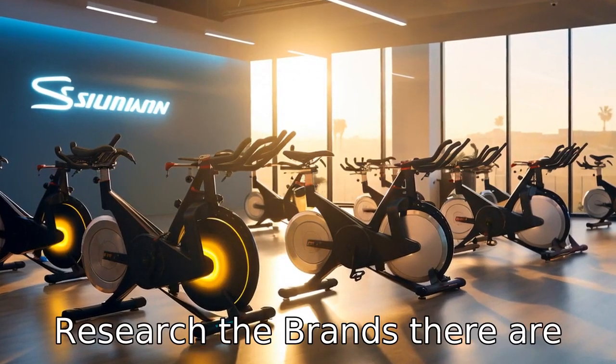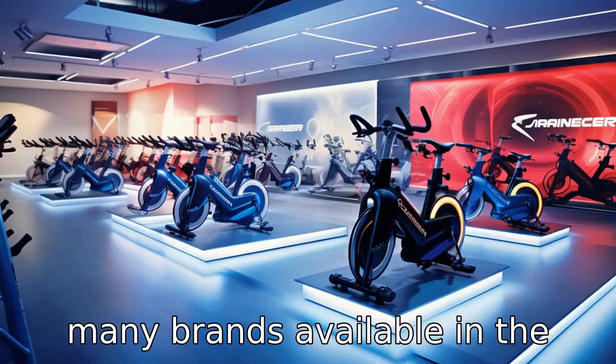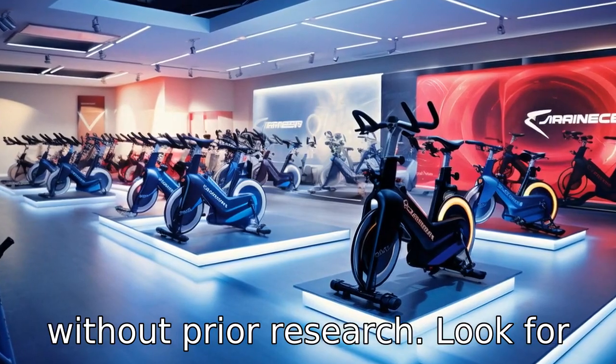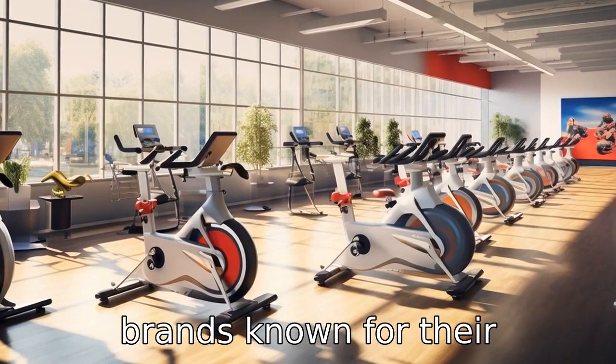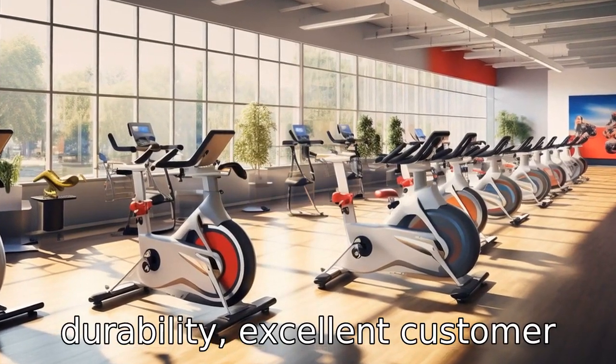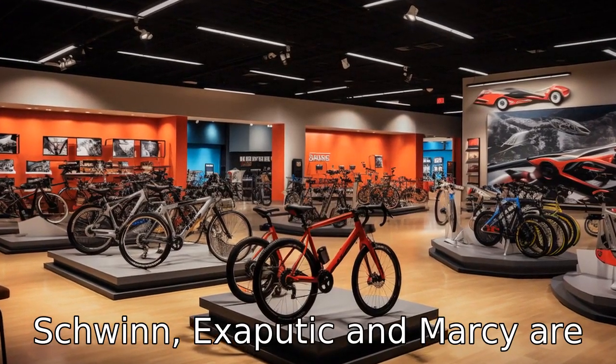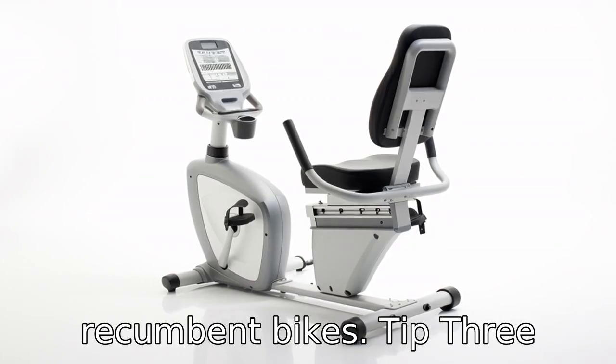Tip 2. Research the brands. There are many brands available in the market, and it could be overwhelming to choose one without prior research. Look for brands known for their durability, excellent customer service, and solid warranties. Schwinn, Exerpeutic and Marcy are among the best brands for recumbent bikes.